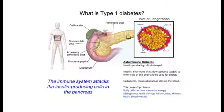When we can't make enough insulin, this is when the symptoms of diabetes occur. So we need insulin in order to allow cells to take up sugar and allow them to make energy. So if there's not enough insulin around, then cellular metabolism fails because the cells aren't able to make energy. And then because the cells aren't taking the sugar up, we end up with very high levels of sugar left in the blood. And this causes a number of problems. It causes damage to nerves, eyes, kidneys, and blood vessels, leading to the complications that are associated with type 1 diabetes. So lack of insulin is the fundamental problem in type 1 diabetes.